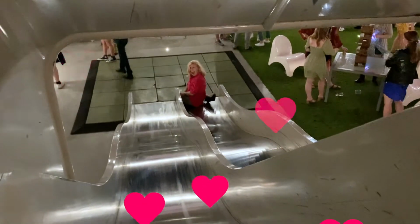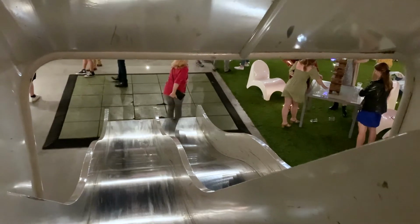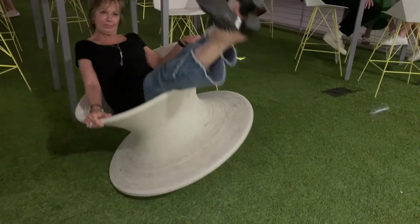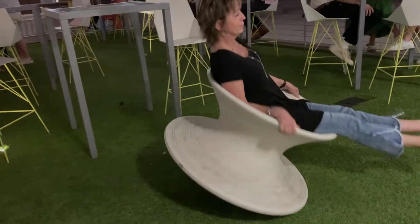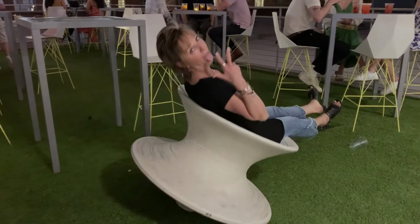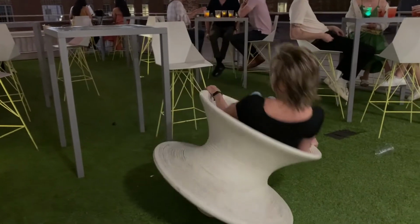So we were told one of the really fun things to do is slide down the slide. So you saw Nancy sliding down the slide, and then they had this thimble looking thing that you ride. She's running her alley. Okay, you try it again.